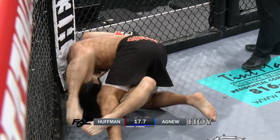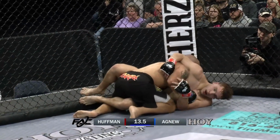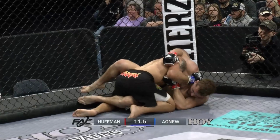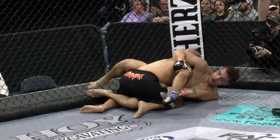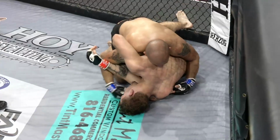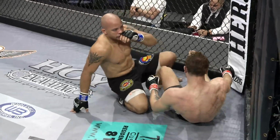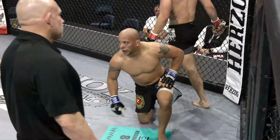He's going to just corral him in this position, and it's going to frustrate Huffman a lot because he's being very defensively responsible on the ground. He's not in a lot of threat for submission, but he's just being controlled right now. Looks like Huffman almost fishing for a Kimura here. And there's the end of round number 2 between Agnew and Huffman.